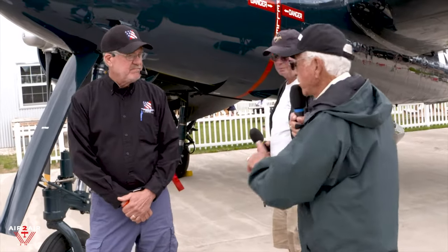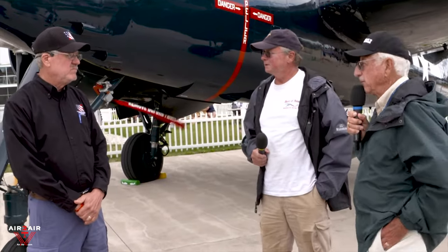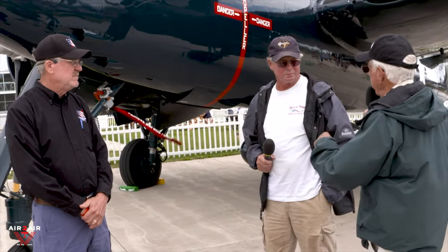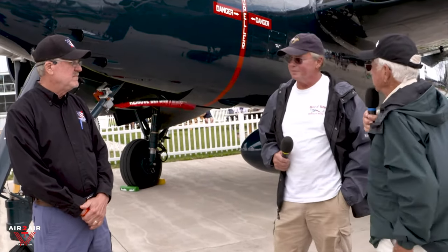Folks, this is Stu Dawson. He's qualified in a number of military aircraft, and so I'd like for you to compare flying this airplane, and you've flown the B-26. Compare the two.